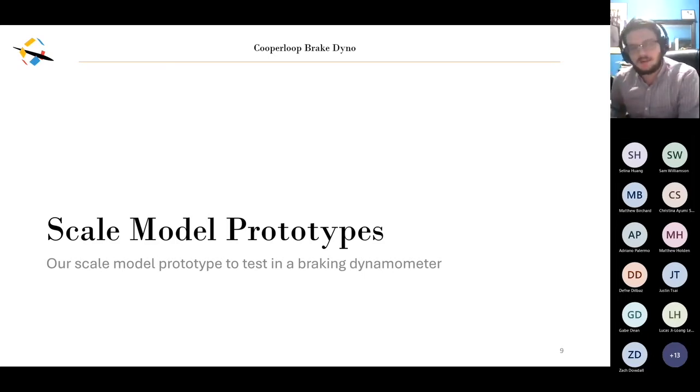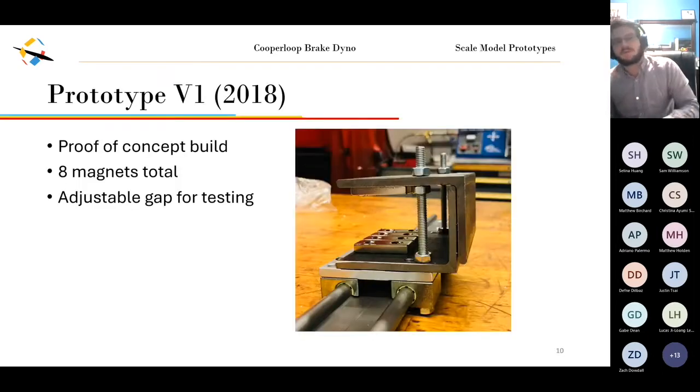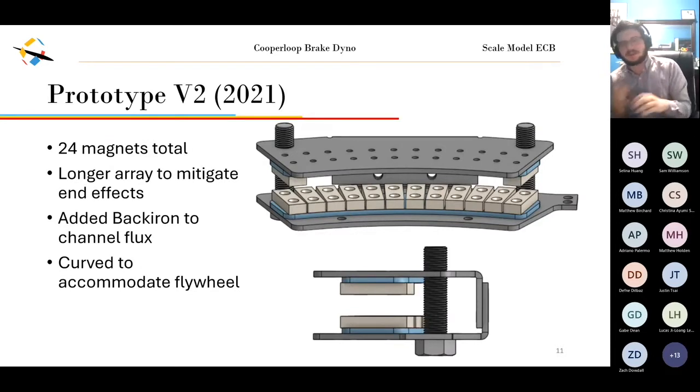The much more complex model that we built earlier this year, which we demonstrated for the first time at the European Hyperloop Week competition, is shown here. We have a number more magnets, 12 on each side. This much longer array allows us to mitigate end effects, which will allow us to keep a lot more of the magnetic field inside.